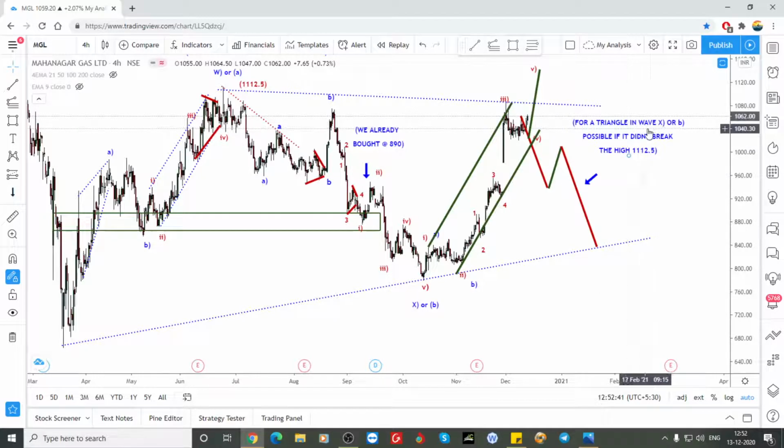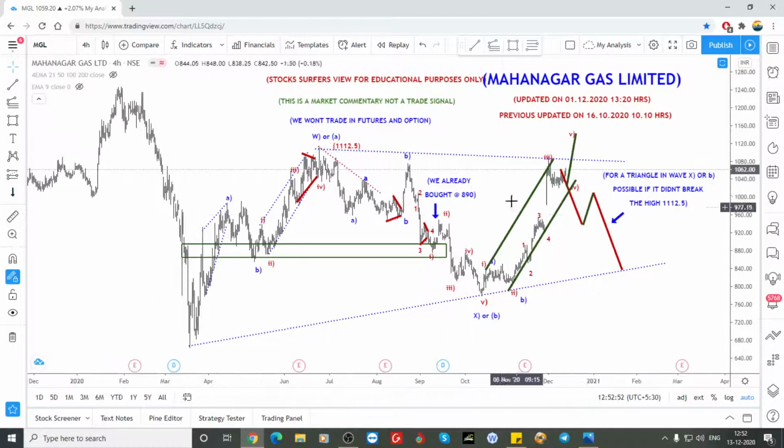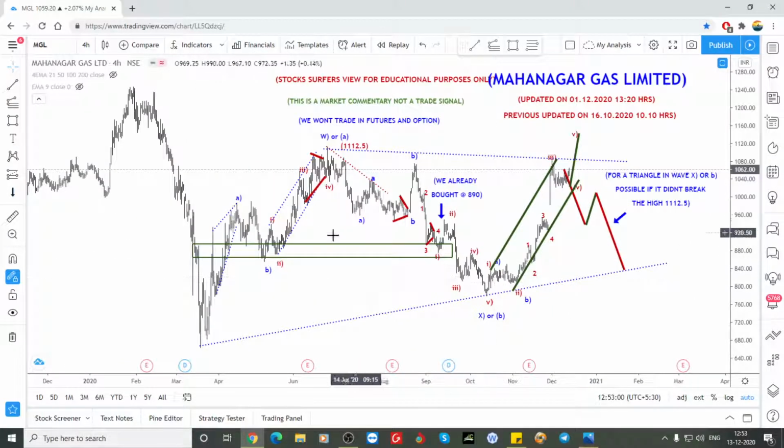So for a triangle in the wave X or B, it's possible if it didn't break the high. If it didn't break the high, there is a lot of possibility of this kind it can make. At that time it will be more consolidation and we will get more opportunity here if it is a triangle. Otherwise, if it is a simple ABC, then C is a five-wave structure, and it has to break above this level.